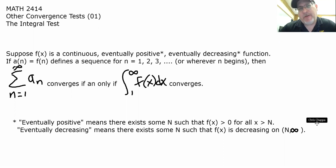So far, we've seen a very few limited options. If we have a closed form for the partial sum, then we can see if that sequence converges by taking the limit as n approaches infinity. If our series is a geometric series, then we can simply look at the ratio. If its absolute value is less than 1, then the series converges, otherwise it diverges.